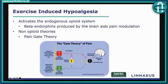So for example, you've got the pain messages that are going a little slower, but if you activate the large nerve fibers, then you'll get messages going much faster to the brain, and it'll basically close the gate to pain through the transmission cell. So it can be a bit complex. If you're interested, please do delve deeper, but that's a small insight into the gate theory of pain.